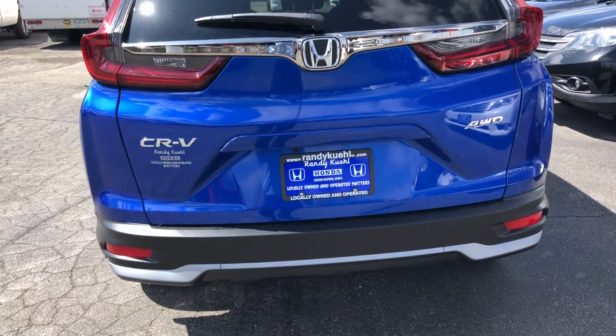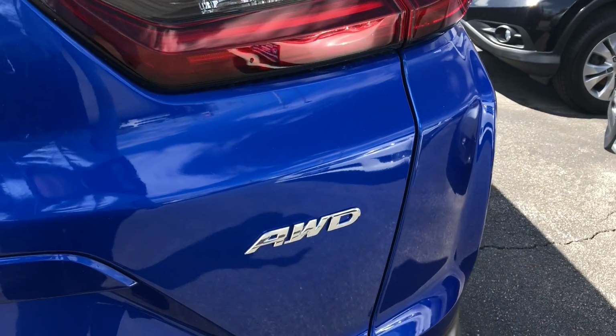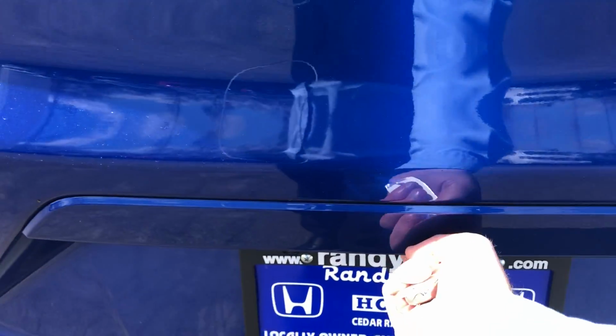Now you do have a towing capacity of 1,500 pounds with this, so some light towing if you ever want to take advantage of that or need to. This particular one's all-wheel drive. They do make it in a front-wheel drive. It's going to be a hydraulic tailgate here.